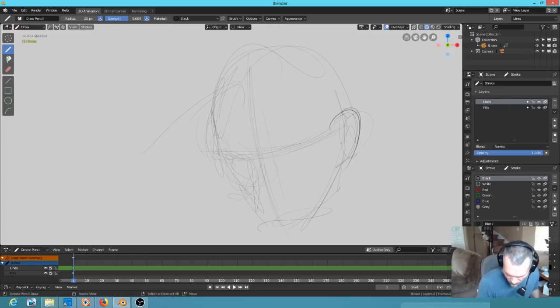I wonder how mirroring works in Blender. Because right now, honestly, mirrored drawing is about the only reason I keep Krita on my machines. Now, I've figured out a way to do it in OpenToonz.